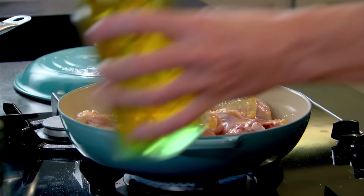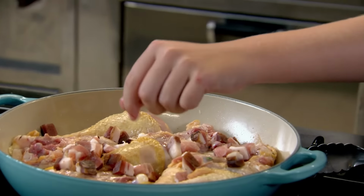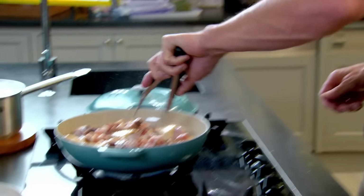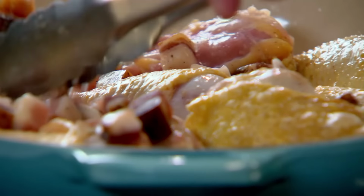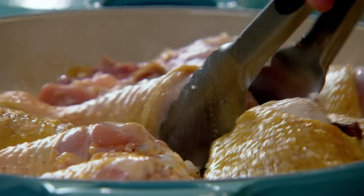Oh. So I want you to sprinkle the pancetta over the chicken, please. Good girl. Nice. Put the mushrooms in. Not yet, because I'm going to get some colour on the chicken first. Okay? And as that pancetta starts to cook down, it puts a really nice flavour on the chicken. Yeah. So we're sort of sautéing everything, okay?